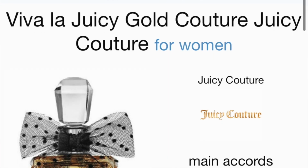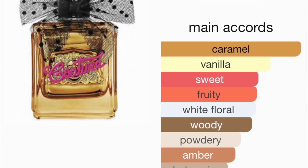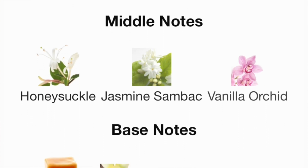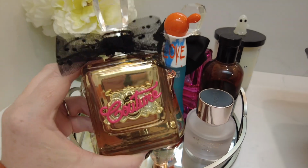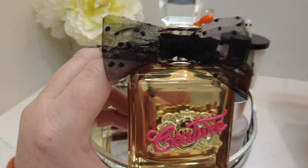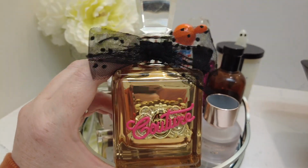Main accords for Viva La Juicy Gold Couture by Juicy Couture are caramel, vanilla, sweet, fruity, white floral, woody, powdery, amber, balsamic. Top notes are wild berries, gardenia, and lily of the valley. Mid notes are honeysuckle, jasmine sambac, vanilla orchid. Base notes are caramel, vanilla, sandalwood, and praline. And let me just say, the praline, I think, is what brings this out. Of course, it's similar to the last one: sandalwood, vanilla, caramel, jasmine sambac, wild berries, gardenia. There's a lot of similarities, but that praline at the end really makes this one yum.